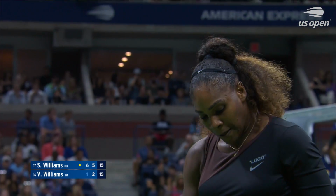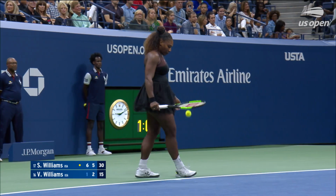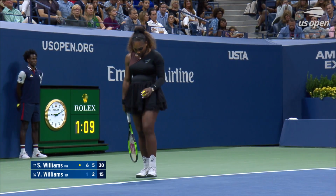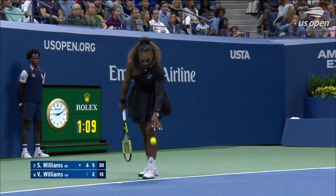Now here in the second set, she broke Venus's serve in the opening game of the set, pulled away and stretched out a lead. And she's now trying to conclude this match in very efficient fashion.